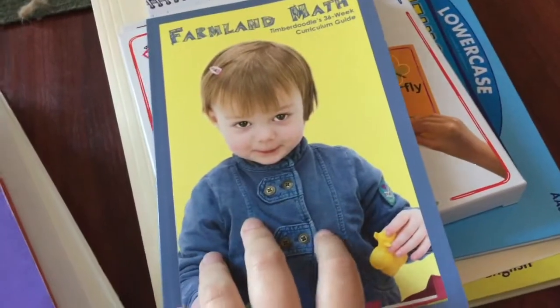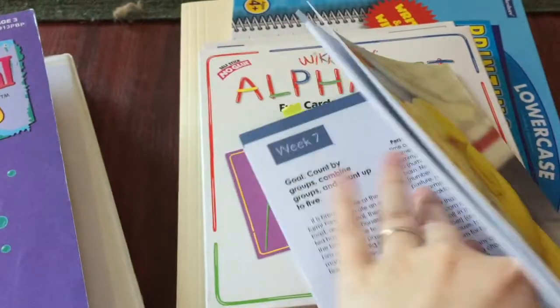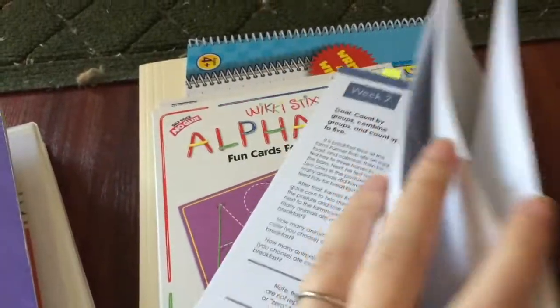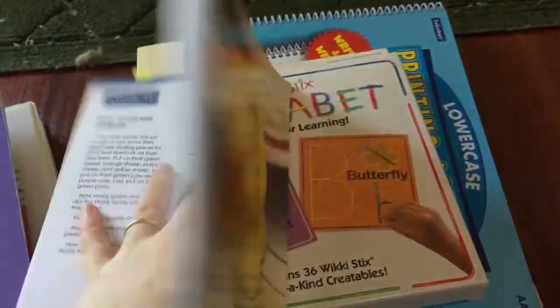This is farmland math from Timberdoodle, and I actually used this initially with Samuel. It comes with a farm mat and these little counter animal things. And so it's got a story. It's meant to do once a week, which is probably what we'll do with it, but it's got a story and teaches things like patterns and colors and counting and some really basic stuff like that.